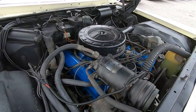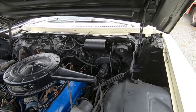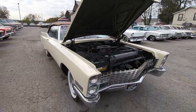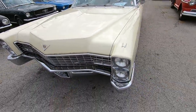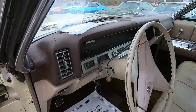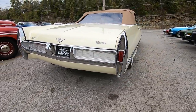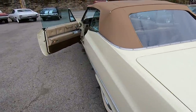I hear a little bit of a lifter noise on this side. Very slight. So we're gonna go ahead and check the trunk out. Well, Pops has got me rushed here. Hold on just a second. I'll let y'all hear the exhaust. I'll go ahead and open the trunk up, and then we'll get on to the test drive here.